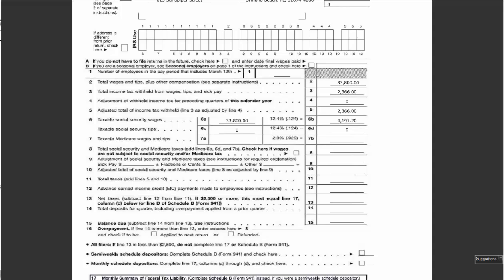Now, we're going to do the same thing for Medicare. We're going to take 33,800, and you will notice here that our Medicare percent is also not a percent that we deal with, because this deals with the employee's and the employer's portion. So we're going to take 33,800, multiply it by 0.029, and that should give us $980.20. So we just calculated the employee's and the employer's portion of Social Security and Medicare. Line number 8 reads, total Social Security and Medicare taxes, add 6B, 6D, and 7B. Handy dandy calculator, add up those three numbers. Abby, did you get a number?